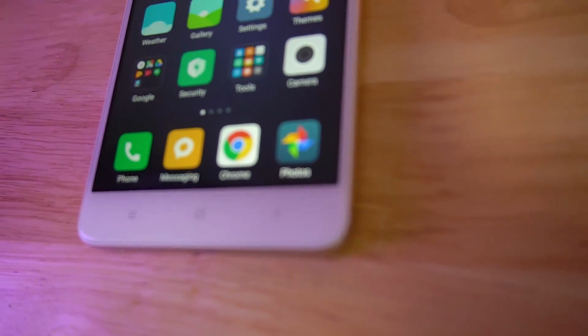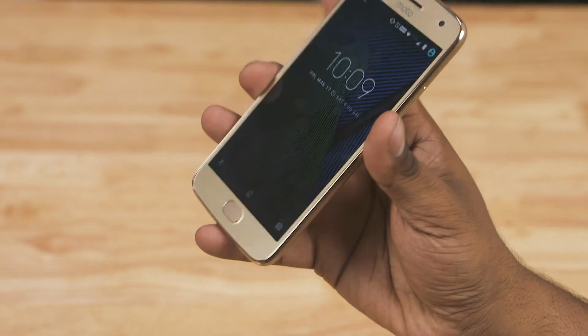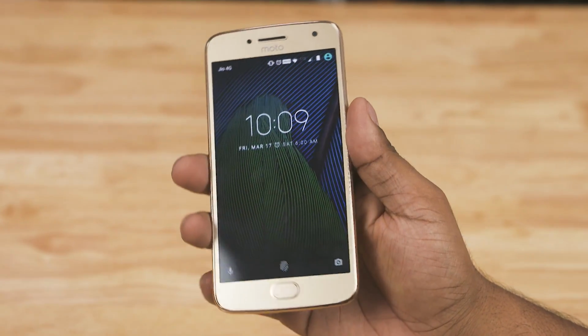So overall, from a build and design standpoint, I'd have to go with the Redmi Note 4. It just feels better built. The plastic running around the display on the G5 Plus kinda reminds me of Samsung mid-rangers from a few years back. And it's not a great look at all, not then, not now.